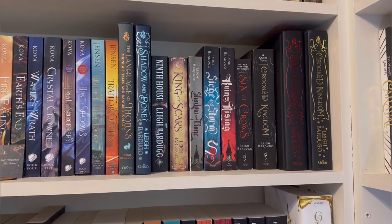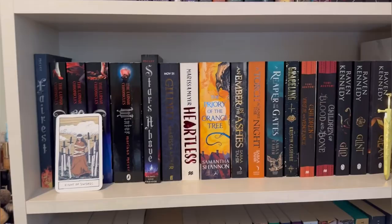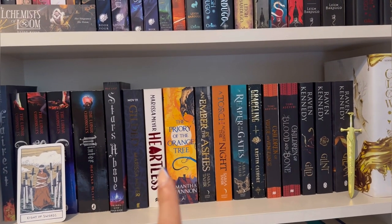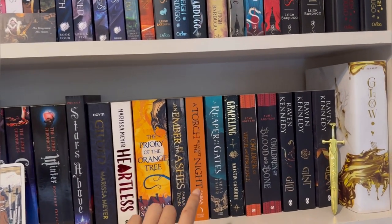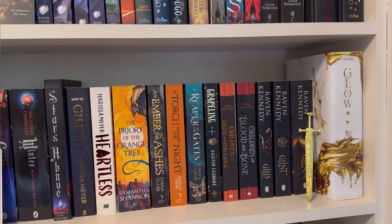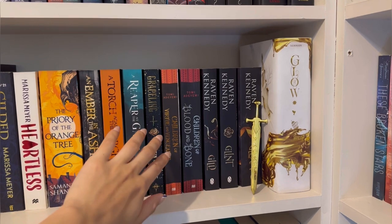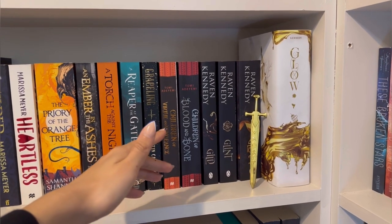All my Leigh Bardugo books are just over here in this corner. And next up, I've got my Marissa Meyer books, and I love these books so much. My Samantha Shannon Priory, phenomenal book. I have the final book to this, don't worry. I'm just not ready. I've been a bit too scared. And then my Raven Kennedy, my Children of Blood and Bone. Oh my god, they're the wrong way around. Oh, I'm just gonna leave it.